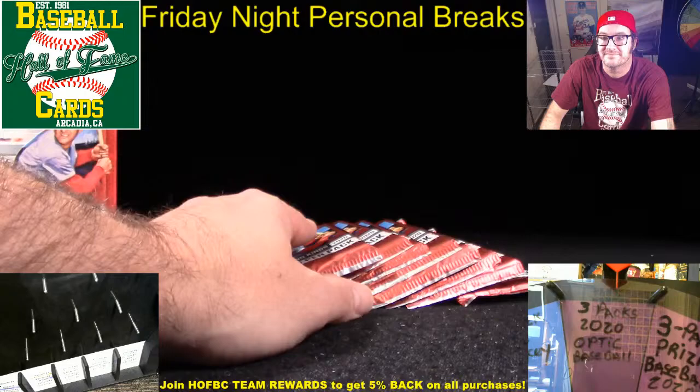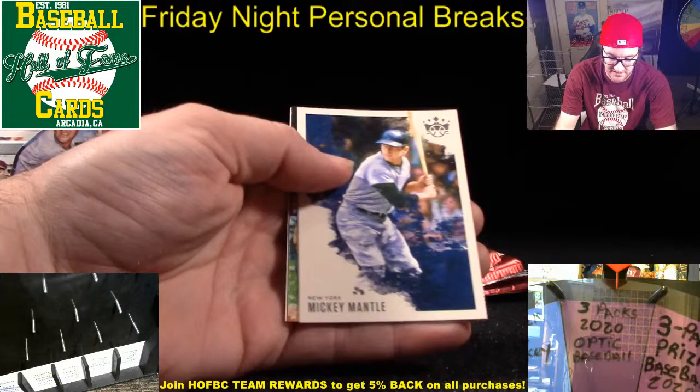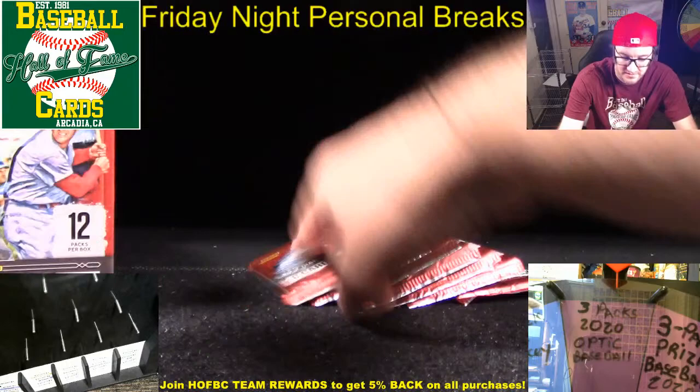All. Williams, Sewell, Gehrig, Chang, Lux rookie, Mantle, Cobb, and Gallo. Some nice legends in there.